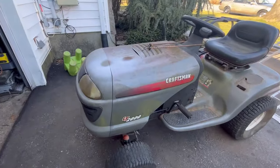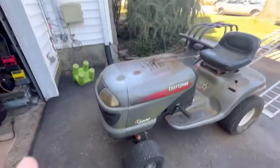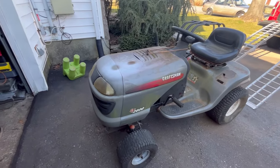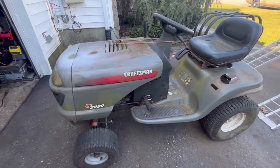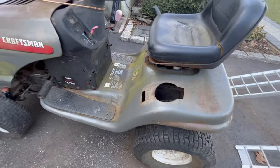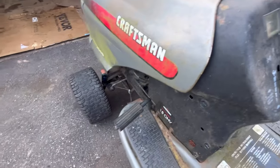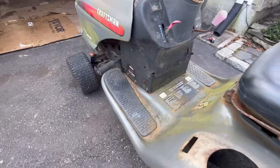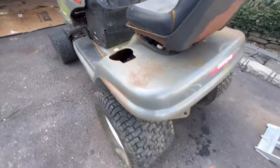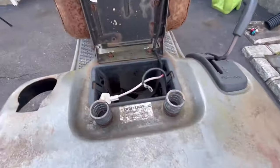Your usual LT1000 or LT2000 or LT1500. Actually, the 1500s look a little different, but this is almost identical to an LT1000, just newer. Missing the cup holder. Got the amp meter as well as the throttle. Clutch. This was an Intech 18 horsepower. Rear wheels, I believe they look like 20s.